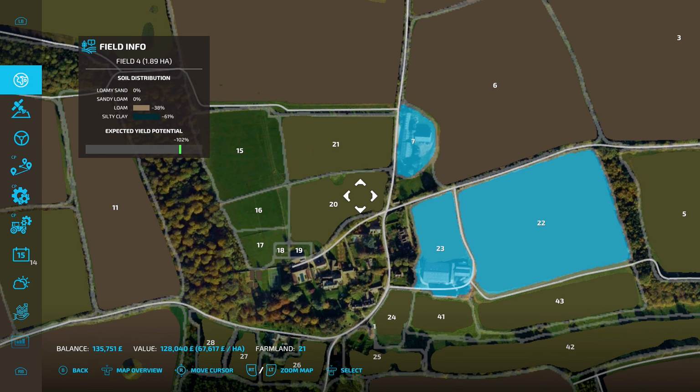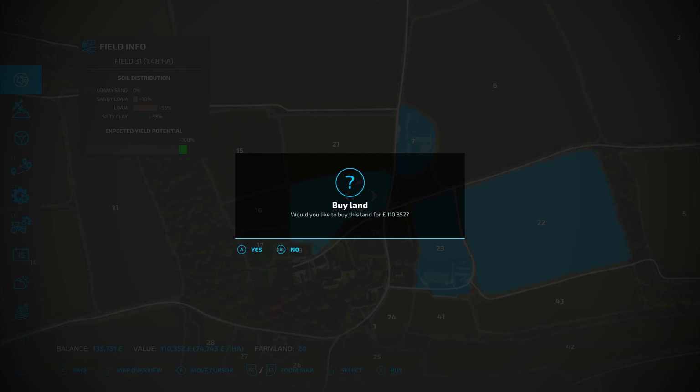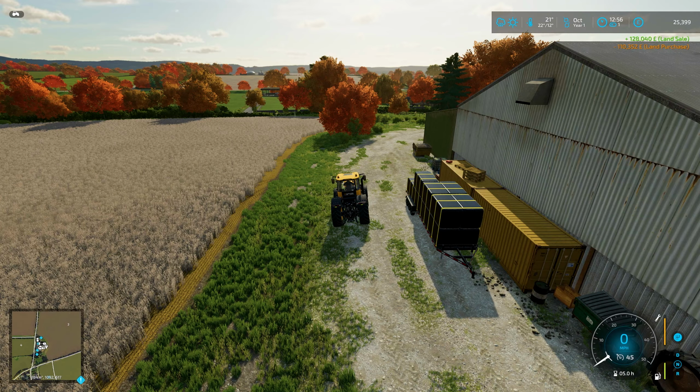We're now a lot richer, and I'm going to go and buy this one. So it's now give us a little bit... Oh, it's raining. It's give us a little bit more money in the bank. We've got 25 grand in the bank. And we sort of flip the field.